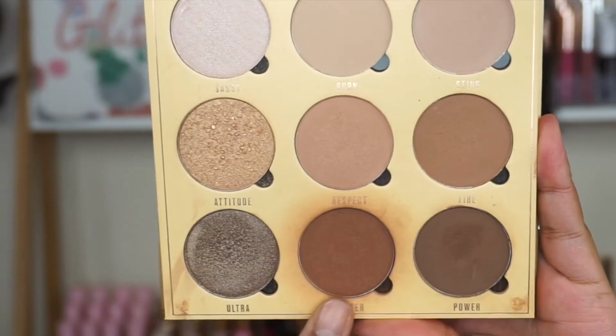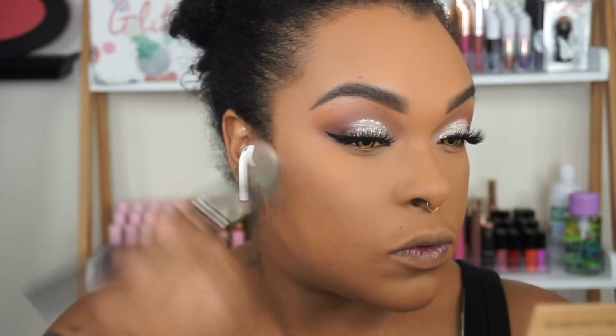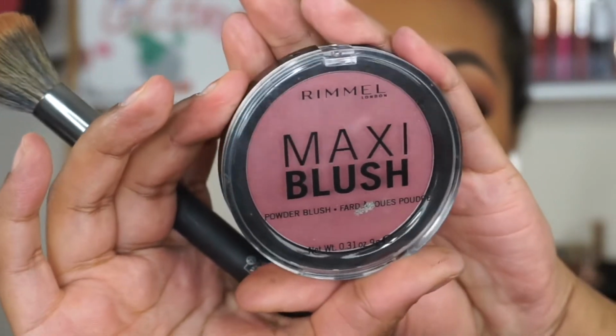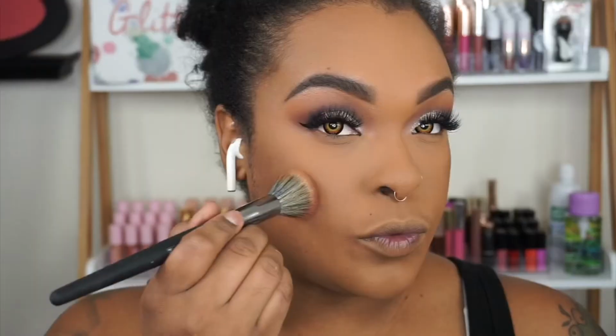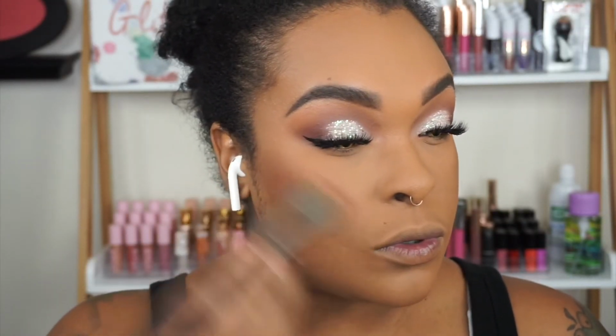This is the Makeup Obsession palette, Throw Shade. I got this at Target, super affordable. I'm going to use that medium brown shade to just contour. And then this Rimmel London Rendezvous Maxi Blush. I love, love, love this shade. It's so beautiful and so affordable. All these products are affordable, whatever.